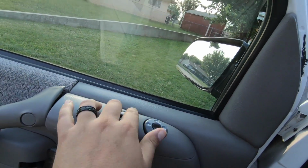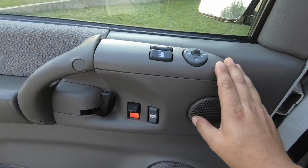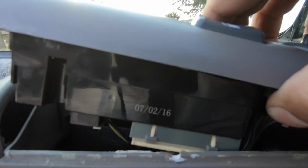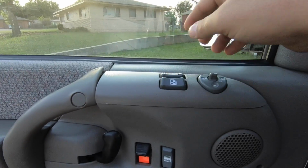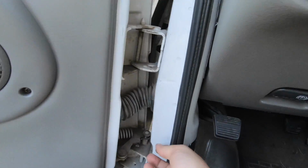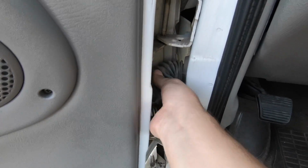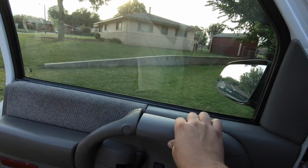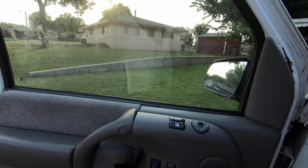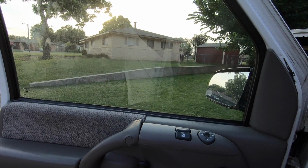And the last thing to fix is this window. A lot of you recommended I check the switch. Well, the switch is, I'll actually show it to you real quick. I can pop this out. Well, I don't need to. You can see the switch here was manufactured 7 of 16. So this switch has already been replaced. I don't think it's the switch. I've checked by playing with the wires down here, moving them around. Sometimes they'll short, they'll bend and short, and then you can get it to work, but I've had no luck at all. I think the motor died. And it's an easy motor to replace. The motor is about $30, $40 at AutoZone. That is the last thing on my list to do.